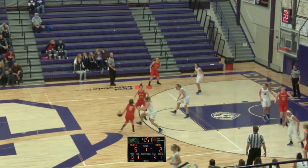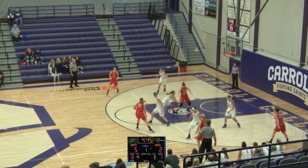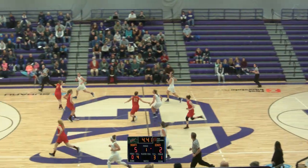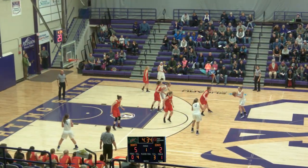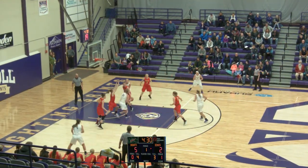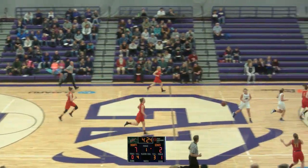Dribble handoff, coming off a ball screen. Looked like they were a little confused there. Another ball screen. They do love to use these ball screens and cut to the basket. Denny gets a steal. Great job by Denny playing the lanes. Now she has it at the top of the key, setting up a play. Swings it over to number 12. Hannah Dean scores that easy bucket.